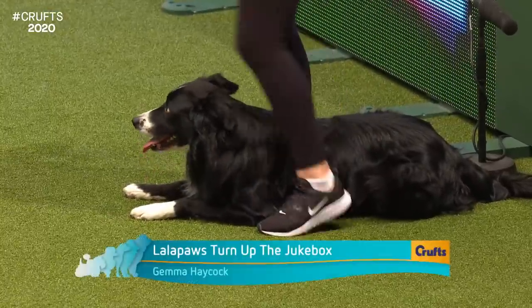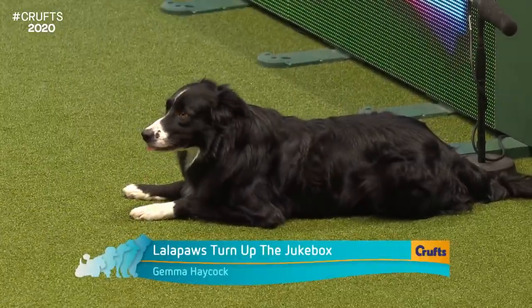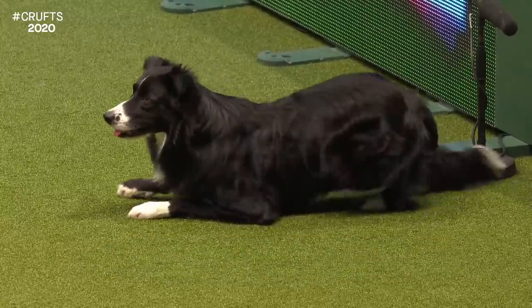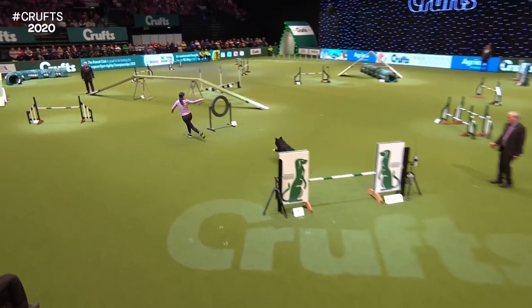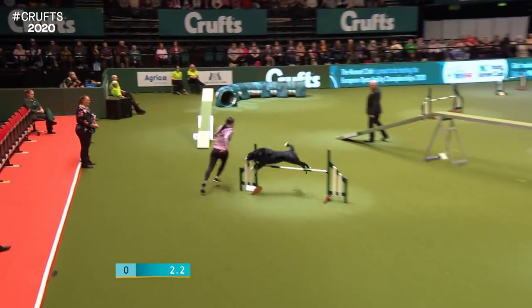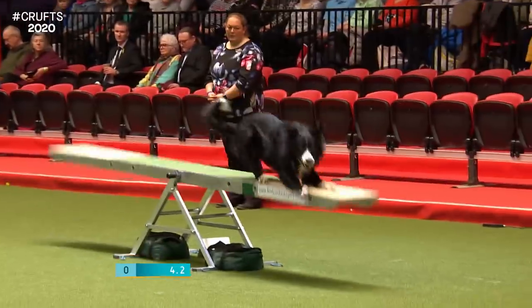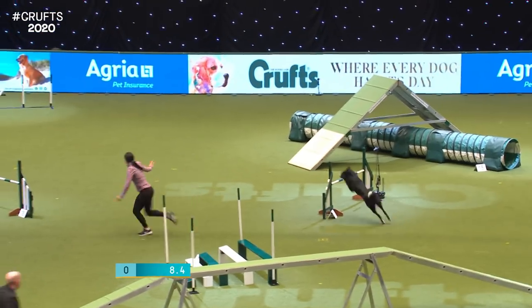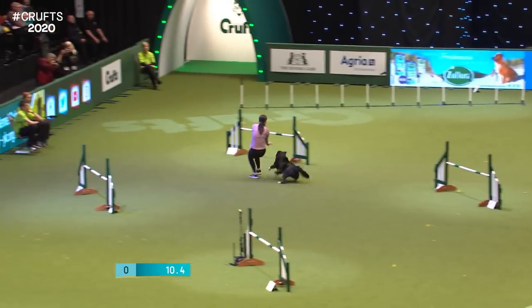34.4. Jukebox going to be four on Monday. Border Collie, Gemma Haycock, the handler, not too far away from Northampton. Duke's first time competing at Crufts. Very excited to be here and a very promising combination. Yelping round the main arena as well.